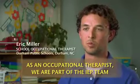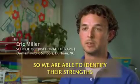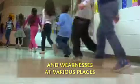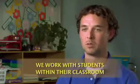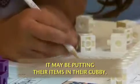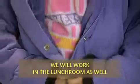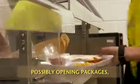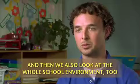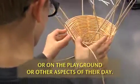As an occupational therapist, we're part of the IEP team, and we look at the child across their school environment. So we're able to identify their strengths and weaknesses at various places and at various times across their school day. We work with students within their classroom on skills they may need in order to participate better, whether it may be cutting or writing, putting their items in their cubby, putting on their coat or zipping their jacket. We'll work in the lunchroom as well, possibly opening packages. And then we also look at the whole school environment too, whether they may need assistance in art or on the playground or other aspects of their day.